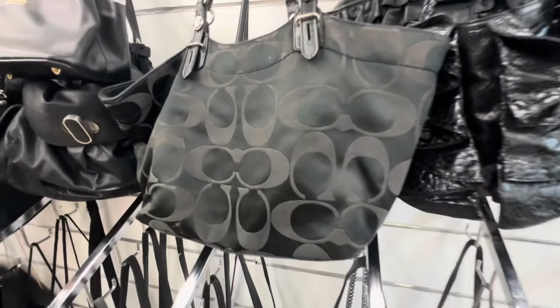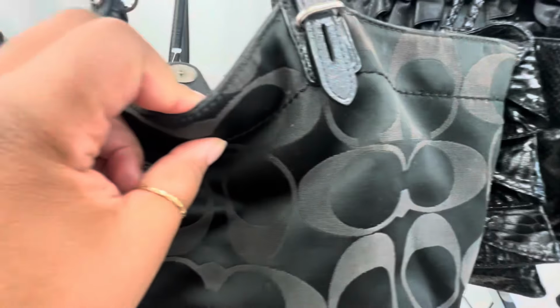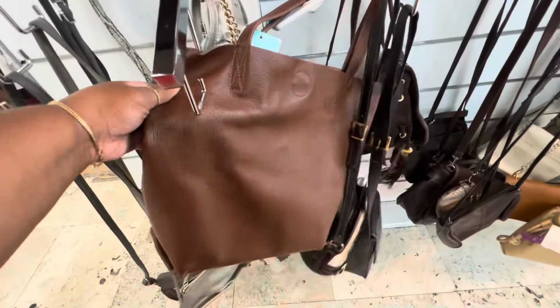Not much to see at the Goodwill, but I did notice these beautiful, authentic name brand handbags at reasonable prices. Now, one bag in particular stood out to me, y'all. The Dooney & Burke bag. It was priced for $59.99.